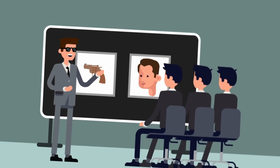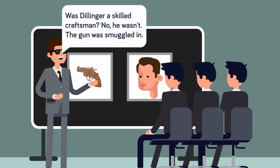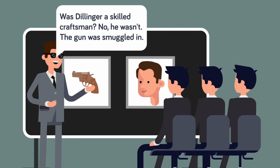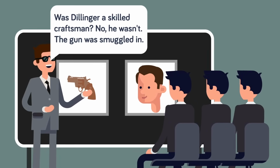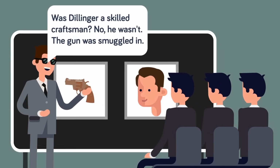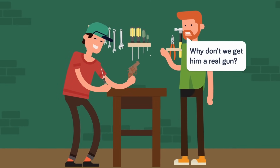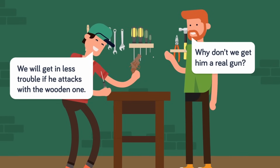So what does our expert say about fashioning a fake weapon in order to escape with? First, he doubts that Dillinger fashioned the weapon himself, asking what are the odds Dillinger was a skilled enough craftsman to make a believable gun from a block of wood. He suspects that the fake gun was smuggled in, but then wonders why not just give him a real gun. There were no metal detectors in jails or prisons back then, so the only reason he can think of is perhaps the attorney believed he would get in less trouble if discovered with a fake gun.